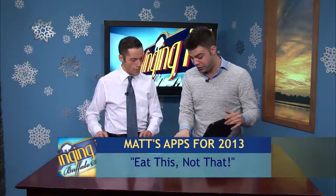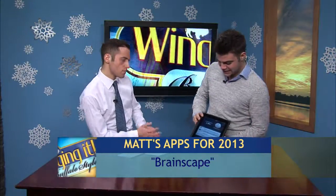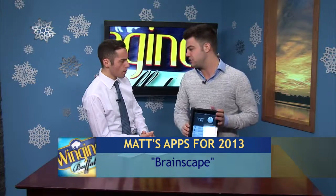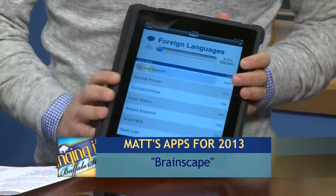What's the third one? Do you have a third one? We have a couple more. The third one is probably, I take it back, my favorite. This is called Brainscape. Last night I was up all night playing Brainscape. What this is, is called intellectual flashcards. One of my new goals is to brush up on Spanish. I took Spanish in high school. I know little bits and pieces of it.